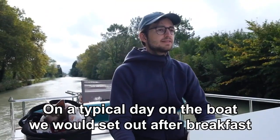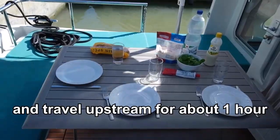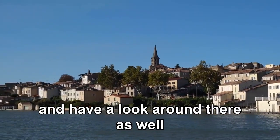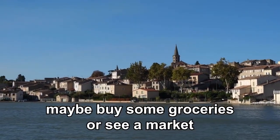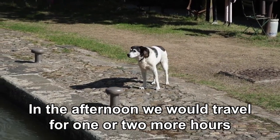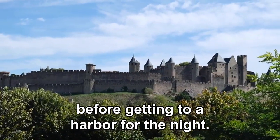On a typical day on the boat, we would set out after breakfast and travel upstream for about 1 hour. Then we would have lunch in a town and have a look around there as well. Maybe buy some groceries or see a market. In the afternoon, we would travel for 1 or 2 more hours before getting to a harbor for the night.